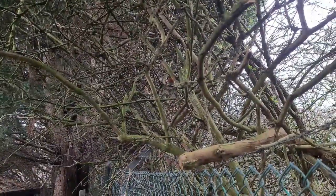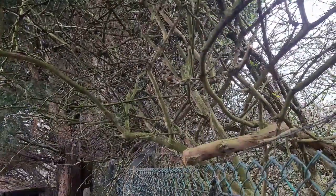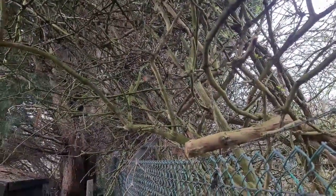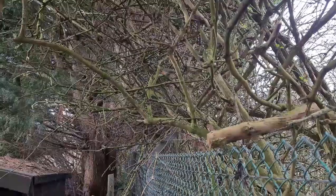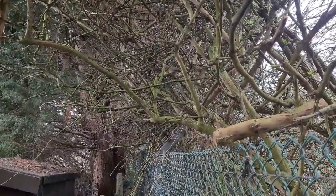What we have here is a robin. Very curious, he's singing as well. But he's very curious because I've been doing some gardening and he's coming down to check us out. So you can see if he's going to sing again. It's very curious.